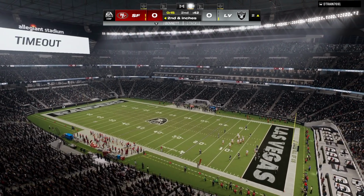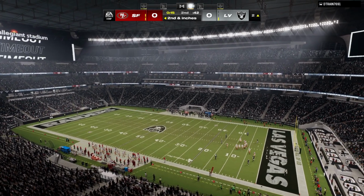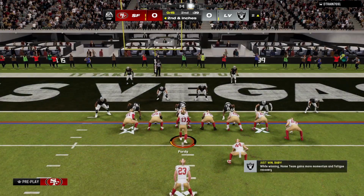A lot of tight ends just use their size and their strength, try to occupy some space and kind of body people away and catch the football.